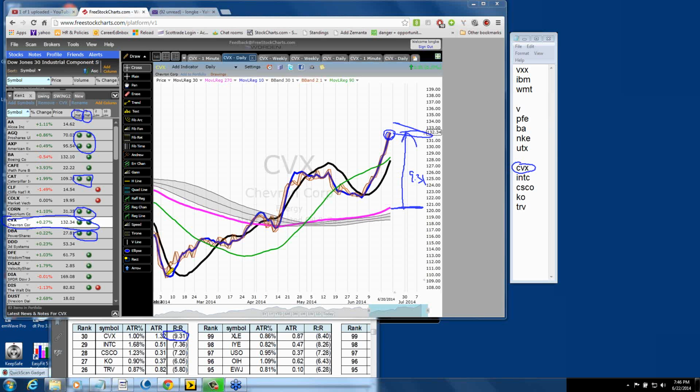And this one shows a nice reason to be interested in this fractal framework. You can see on the downside, it went from 109 to 123 on the last big excursion to the downside. So that was, let's see, 109 to 123 is $14. So this move to the upside, if we take that as at 118 and we go up 14, that should get it to 132, and that's where it is right now. Okay, so that's also $14.